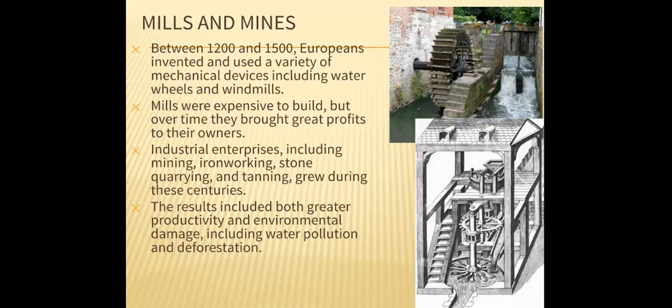Farming labor also involved the entire family, and some of these enterprises included textiles, tanning, quarrying. You also have mining and ironworking. Mills were expensive to build. Over time, they bring great profits. So if you're not working in the home, you're working at a mill. The results included greater productivity, but also environmental damage. That includes water pollution and deforestation.